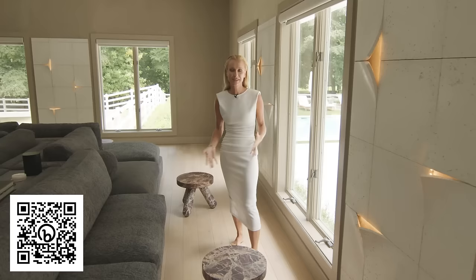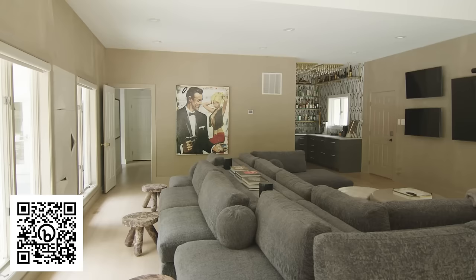Here we are in the media room. This is where we watch all of our movies, sports shows, and TV shows. I would say this is probably my kids' favorite room in the house.